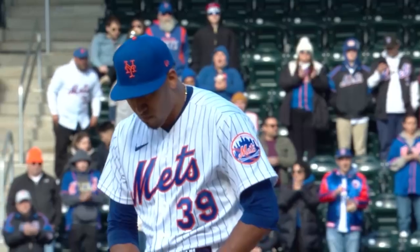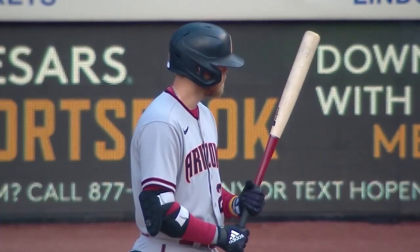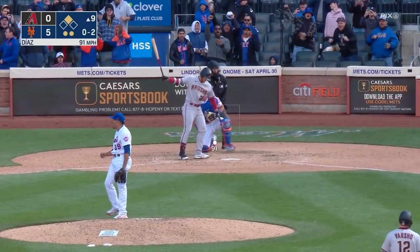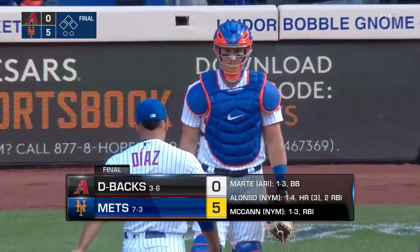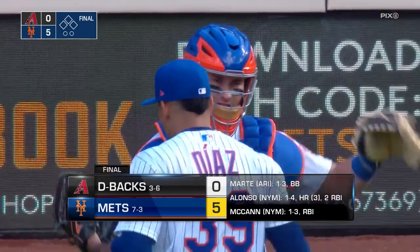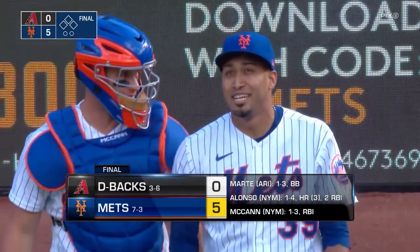So McCarthy is fanned, and the Diamondbacks are down to their final out. And now Seth Beer will come up to pinch hit. He struck him out. Now the ball game is over. Diaz works around a leadoff walk in the ninth. The Mets have their third shutout in their first 10 games. A combined 5-hitter.